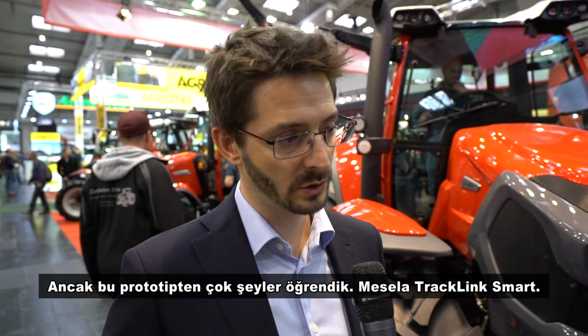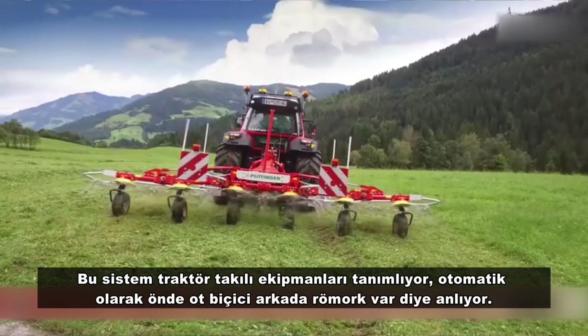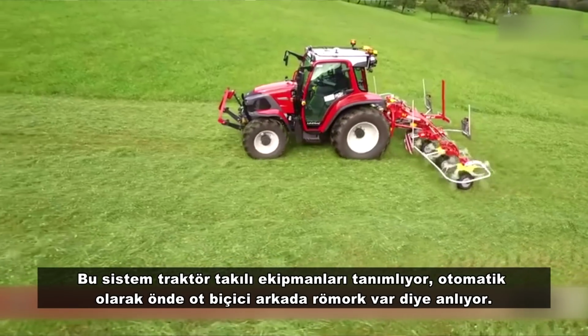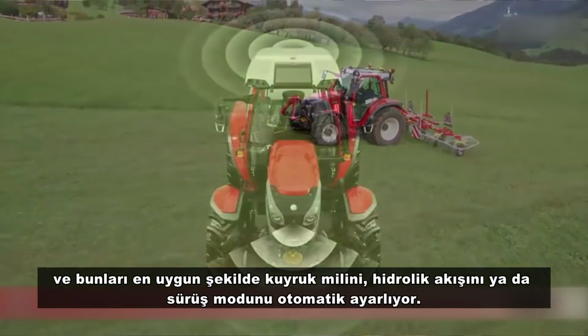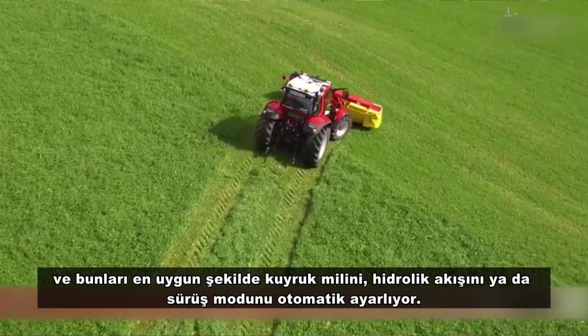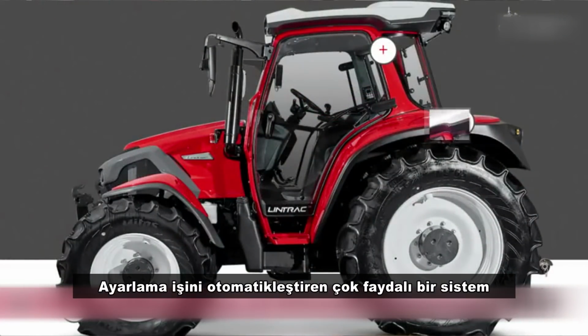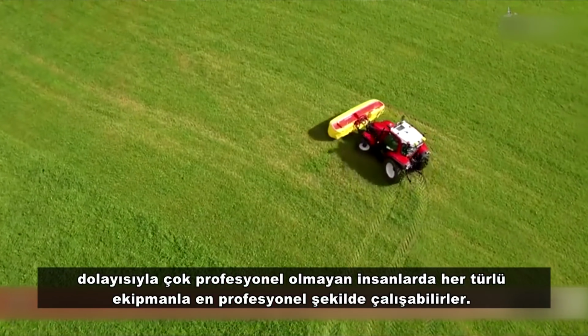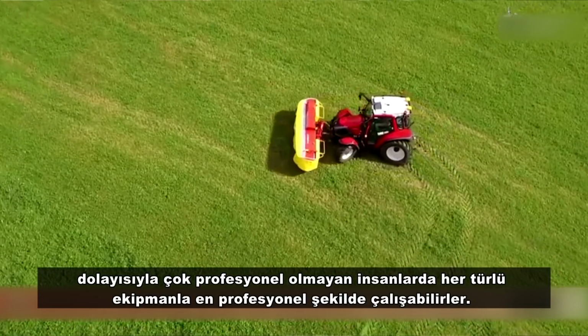But we took a lot of know-how out of these studies, out of these prototypes. So what you can have now is what we call TrackLink Smart. It is a system that identifies all the equipment on the tractor. It automatically checks, okay, it is a mower in the front, maybe a trailer in the back, and it can automatically adapt all the hydraulic flows, the drive mode and the PTO to the optimum for the equipment that is needed. So this is a very useful function that automates the adjustment. And so people that are not highly professional users can also work in a highly professional way with the perfect configuration of every piece of equipment. This is one small part of the TrackLink study that we did some years ago.